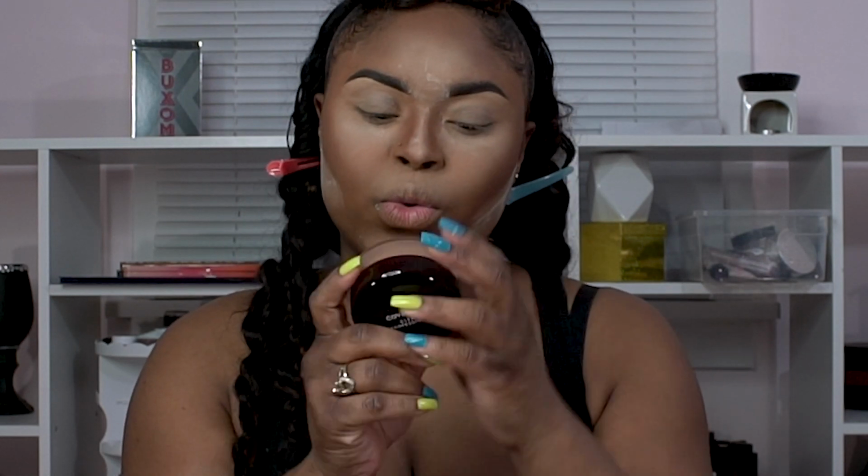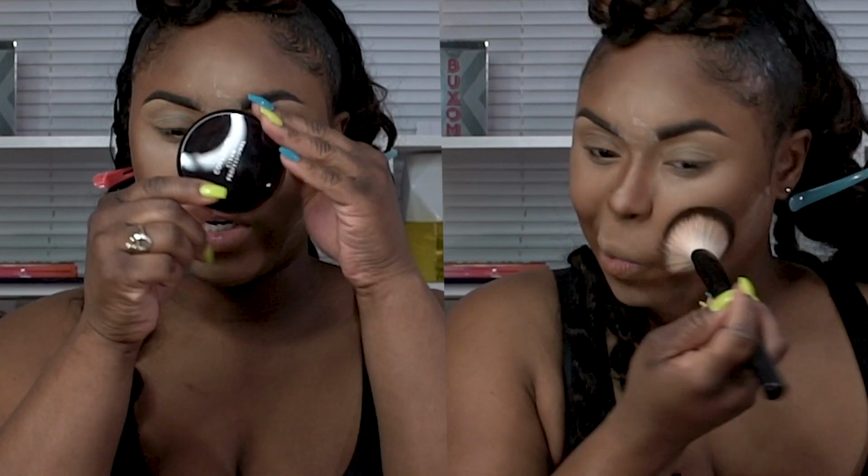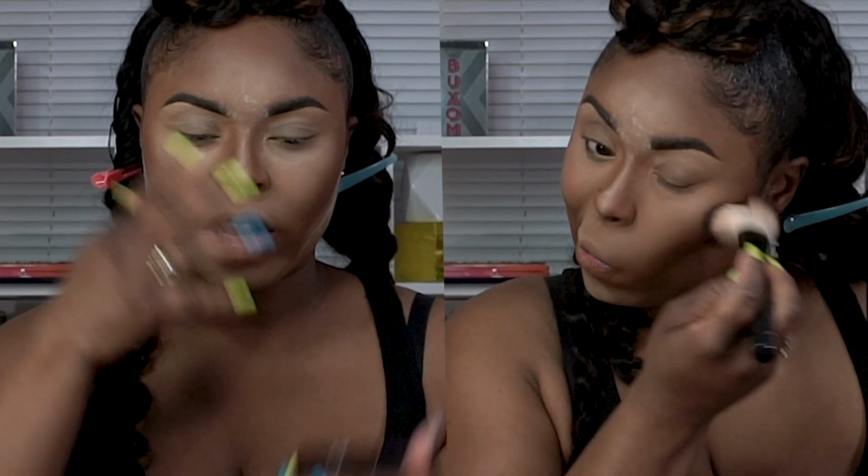All right, so now really quick, I'm just going to go in with my large powder brush, my number 2 brush from NYX. This is also a new product I've never tried before. I'm going to use my CoverGirl Clean Professional loose powder, it's translucent in the color Tawny, and I'm going to apply it all over my face to try to blend everything out.